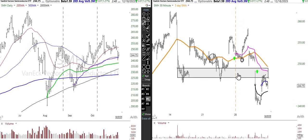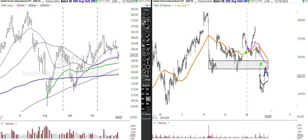Semiconductors, we broke an important little band of support in here, and that's with this on the daily time frame, and here you can see on the 30-minute time frame. So we're below the declining 5-day moving average. There's no reason to be a buyer. Just because we're at the 50-day moving average does not mean it's a buy. Just because we're at the anchor from the September low doesn't mean it's a buy.